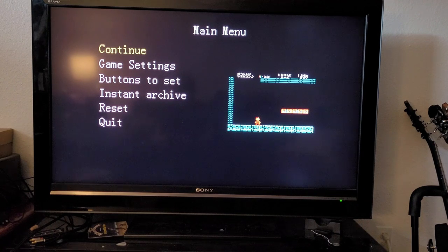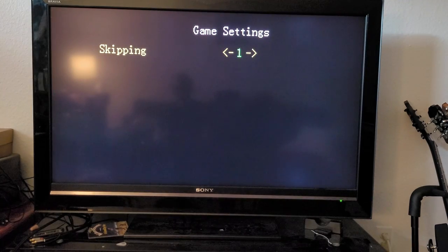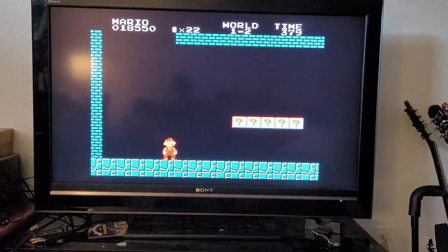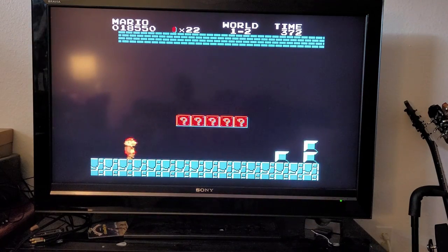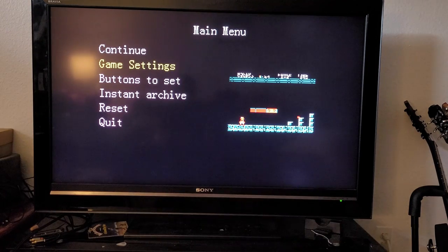Oh, there's a menu. Okay, I did not expect that. Skipping, what does that mean? Frame? Oh! I just made the emulation faster. I believe it's skipping frames or something. Weird. I did not expect there to be a menu.